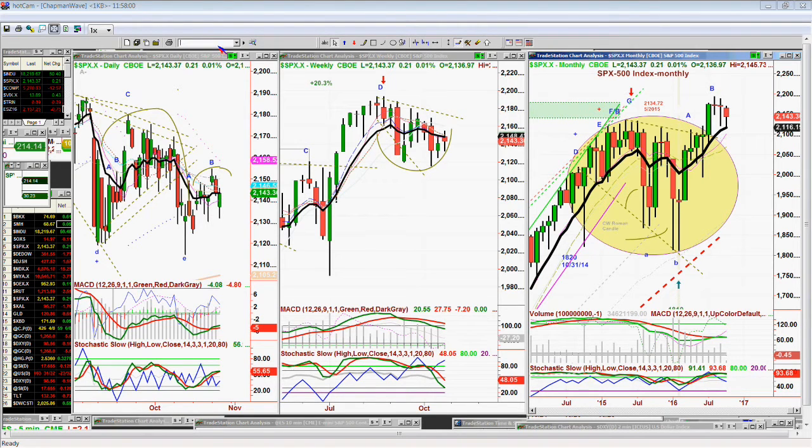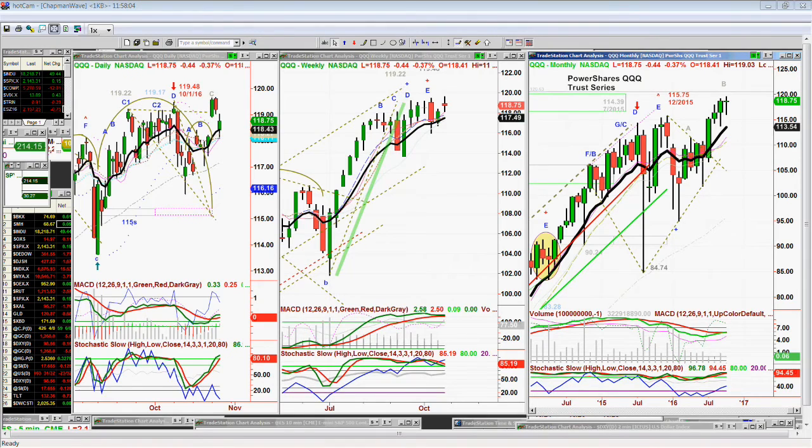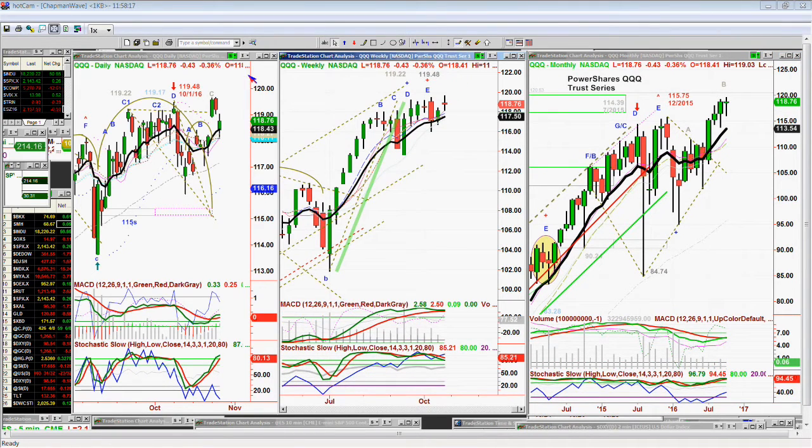2193.81. The QQQ series is acting beautifully. It's in a leg B. I don't know, there's no other way I can count it. In a leg B, it should go to a C and a D, and the MACD is just crossing positive, and the stochastics at 94% in the monthly chart. Remember, I'm talking monthly charts now. This is a big deal. Long term, meaning goes into 2017.